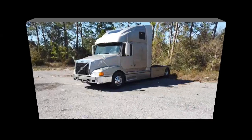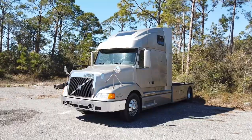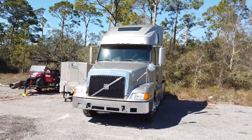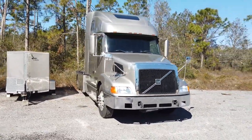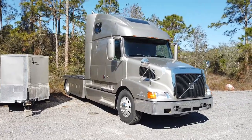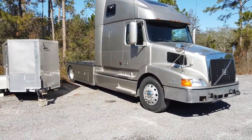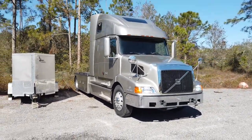So this is our new truck. It is a 2001 Volvo 660. It's been in RV service for a while. You can see it's pretty clean. It's got a few cosmetic issues, but for a 20-year-old truck, it's in good shape. I went up to Kentucky Saturday, flew into Nashville, drove to Kentucky, and picked this up and drove it back all in one day. It was a long day.